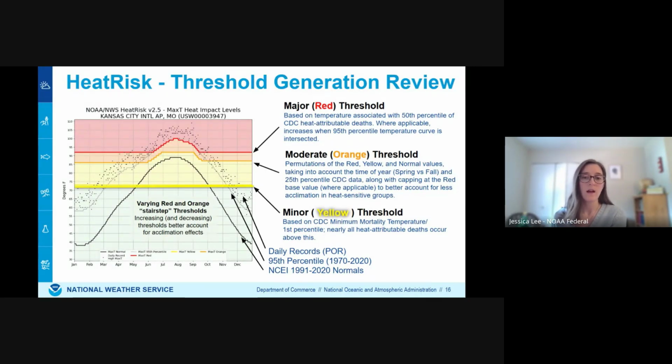red criteria, because it's likely that many of the heat deaths that occur in the summer will continue to be within heat-sensitive populations. And then you'll notice that in the fall, the flat area of the orange curve is slightly higher than it is in the spring. And this is just to represent a more resilient population that remains after the heat of the summer.